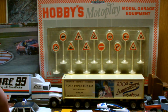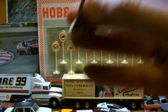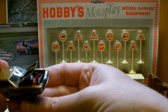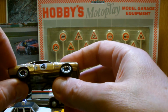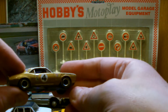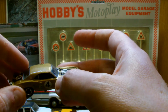That's 3. 4. This is a green light one, so this does have an opening bonnet. The hood, I should say. Keep on saying bonnet. This does have an opening hood, and with green light you've got much better detail. This has a story to it. This was the first of this type of Camaro to race. It didn't do very well. In fact, it did quite poorly until later on. But the colour and the look of this car, I went out my way to get it. I really liked this one.